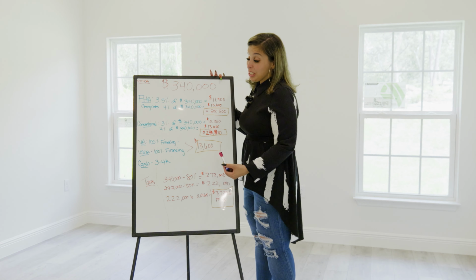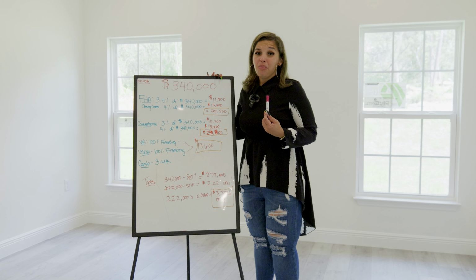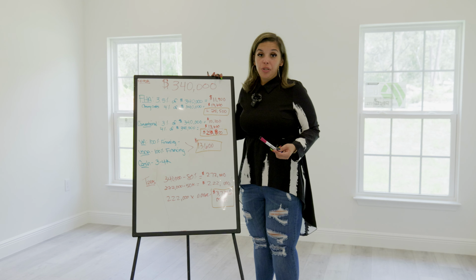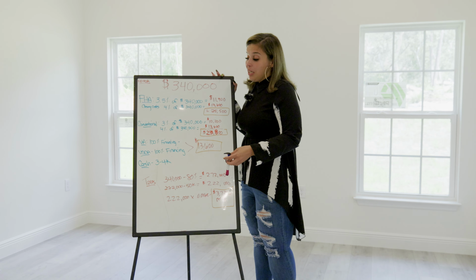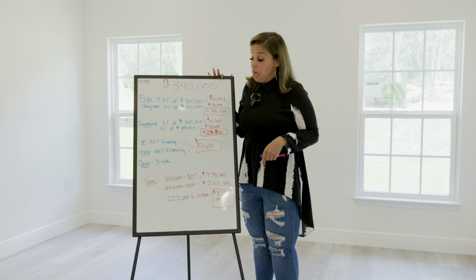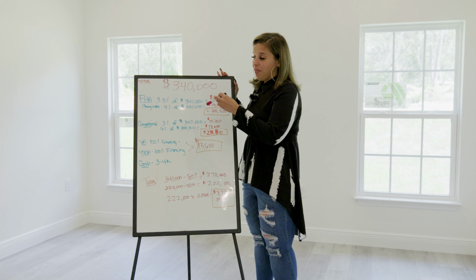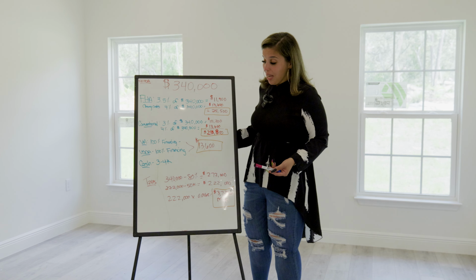If you're paying with cash, I have a lot of clients who are moving from California, New York, Miami, other countries. And so you get more bang for your buck here in Ocala. So they're paying with cash. Usually the closing costs are about $3,000 to $4,000 because you don't have all those loan origination fees or anything like that.